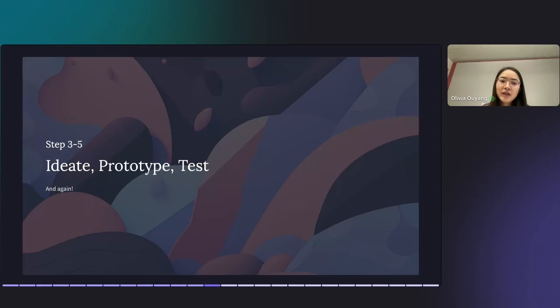So from step 3 to step 5 is really a kind of a loop. You need to constantly adjust, take that feedback, tweak it a little bit, and try other things throughout the entire process. And it works through the entire job searching funnel as well.